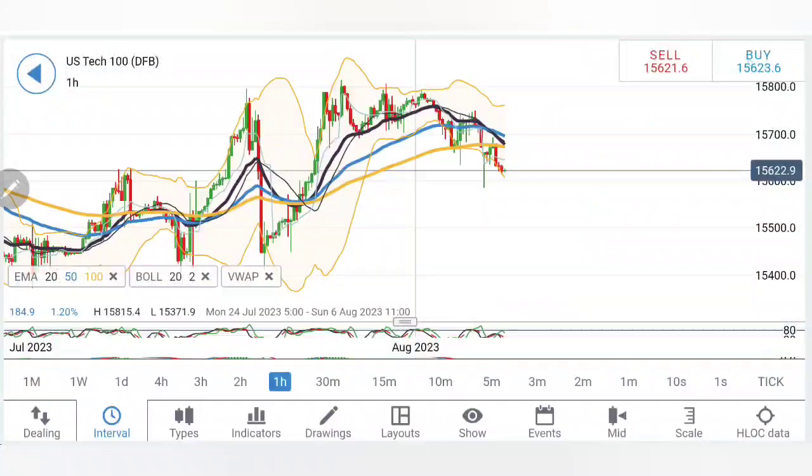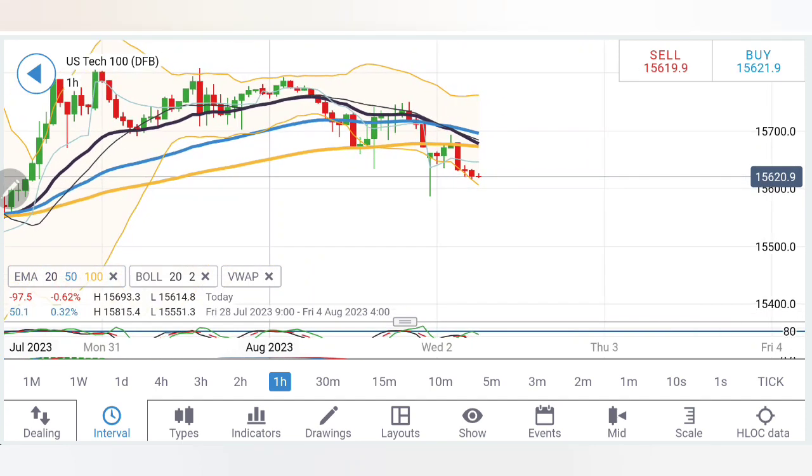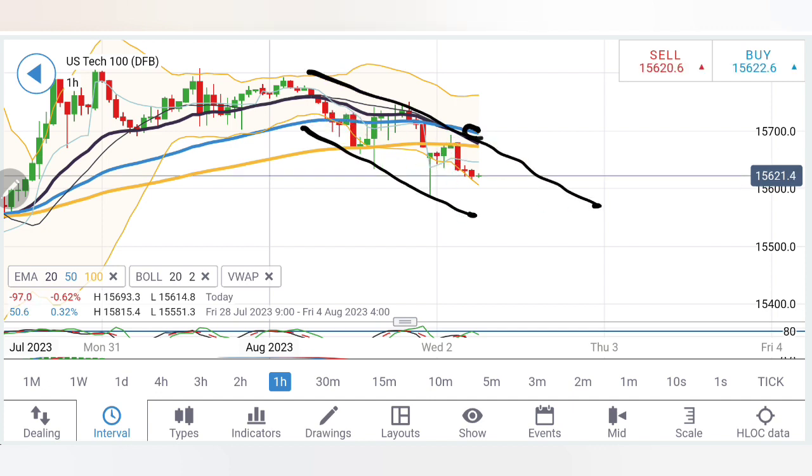Let's start with Tech 100 first. First, let's have a look at Tech 100 on the hourly charts. You can find 15,750, 15,800 here is the greatest resistance zone. It has tried to stabilize in this zone before looking downwards. It has given a sharp gap down and is trading in this bearish channel on the hourly charts. The top of this channel is at 15,700. Only above 15,700 should you treat this as a reversal, where you can expect 15,740, 15,800 levels.